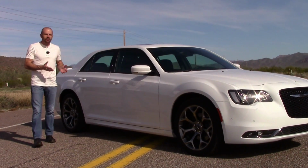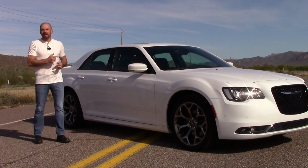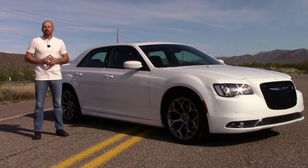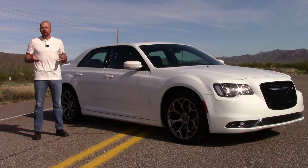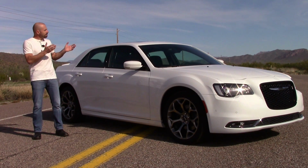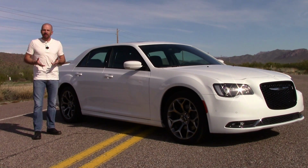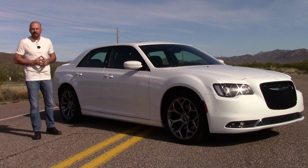Well, folks, rounding it up for the 300S, I gotta say I do like this package. It's got nice visuals, and I kind of like those blue leather seats. Now, the good news about those is if you don't like them, you can get the interior in black. In fact, there are some colors that this car comes in, like red, you can't even get the blue leather seats at all. So it really is a package that I think does offer up a nice sporting character, although not quite as bonkers as the old SRT was.